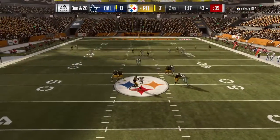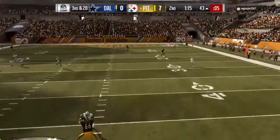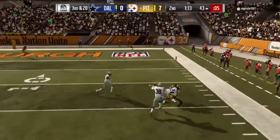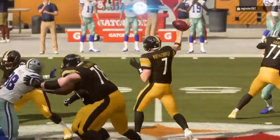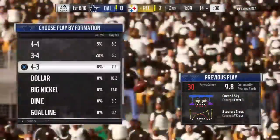From the gun, it's Roethlisberger. He's looking deep for Bell. This is caught inside the 15. A big 30-yard play on 3rd.